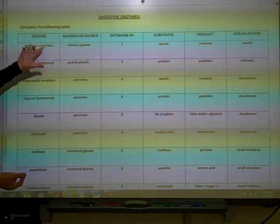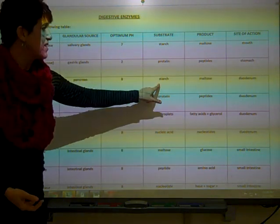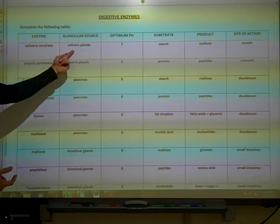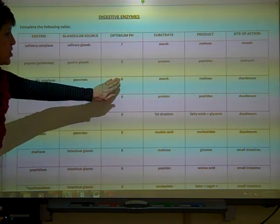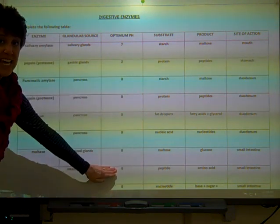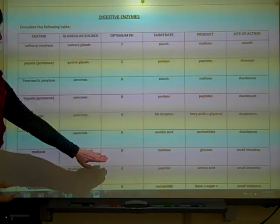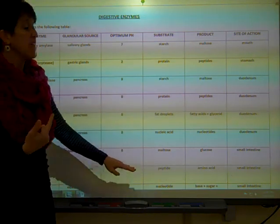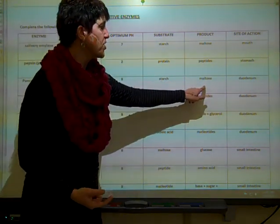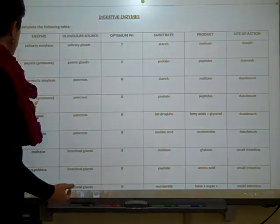Pancreatic amylase, so both of our amylases digest starch. Pancreatic means it's made from the pancreas, salivary, made from salivary glands. You'll notice all of these ones coming up now have a pH of 8. That's their optimum pH. That environment is going to be in the small intestine. So amylase breaks starch into maltose, happens in your duodenum.